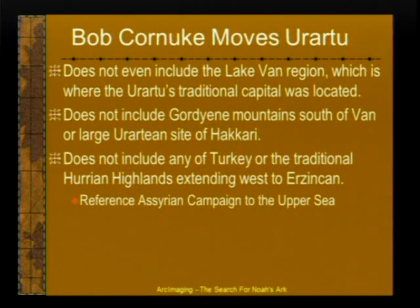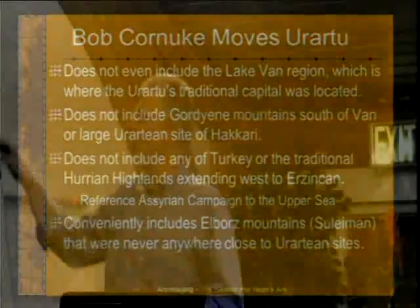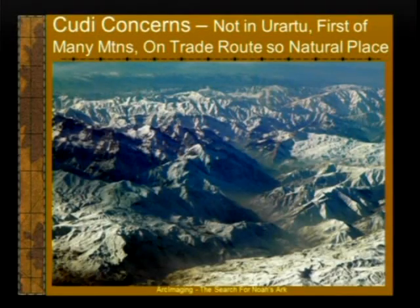Now this is an example of the Kurdish or Urartian mountains. And you can see it's just a network, a web of mountains. Again, there's hundreds of them as well. Now, in regard to Mount Judy, one of the problems with it is that it's not in traditional Ur 2. So when Moses wrote that the ark landed on the mountains of Ararat, or RRT, it really wasn't focused on these mountains. Mount Judy is on the edge, and it's on the Mesopotamian plain, and so it'd be a natural place to stop rather than trying to work your way through all these mountains and figure out which mountain is the right one, so to speak.